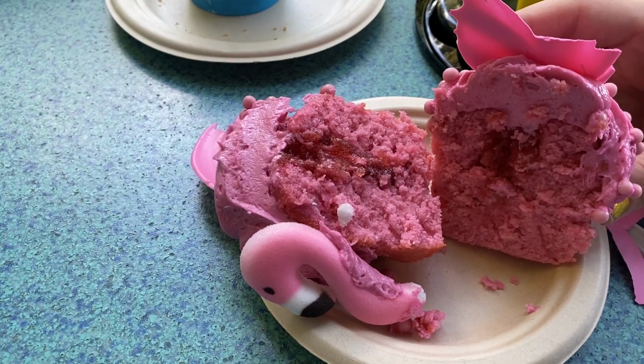So it was actually not terribly sweet. There was a lot of frosting on there, and that whole flamingo part was just sugar compressed into a flamingo head. So that was a lot of sugar, and that was really sweet. The guava buttercream powder was not that sweet. It was actually pretty delicious. The strawberry compote filling, though, sold it. That brought it home for me. That was really, really good. I really liked that cupcake.